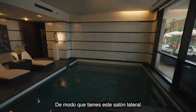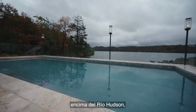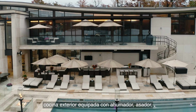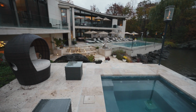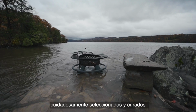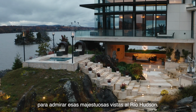So you have this lateral living where you have this outdoor area as well, which is around the heated pool, which is sitting on the Hudson River. And behind that there, you have this really beautiful outdoor kitchen, complete with smoker and grill and refrigeration and so on. You have all these little vistas and moments where there's just seating that was carefully selected and curated with special furniture that was custom made to take in those majestic views of the Hudson River itself.